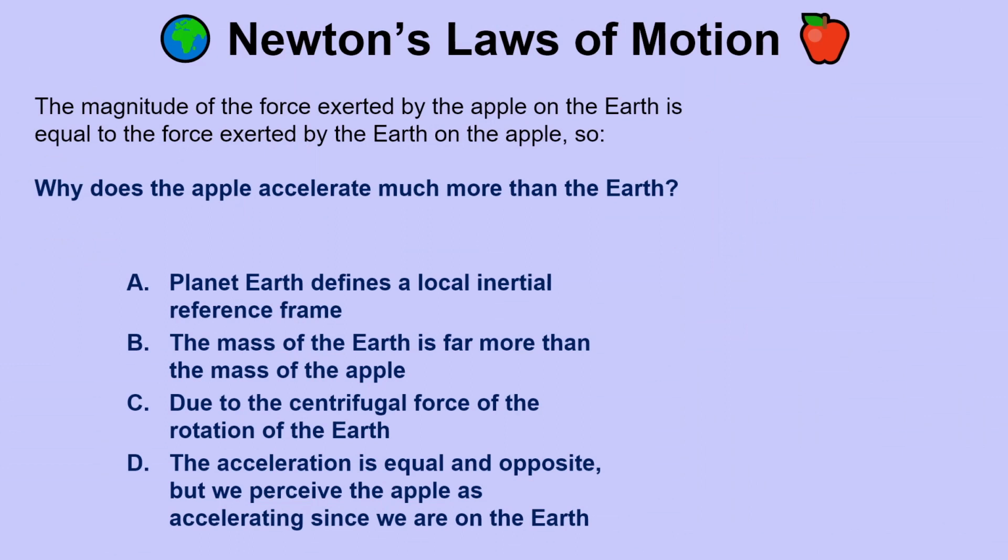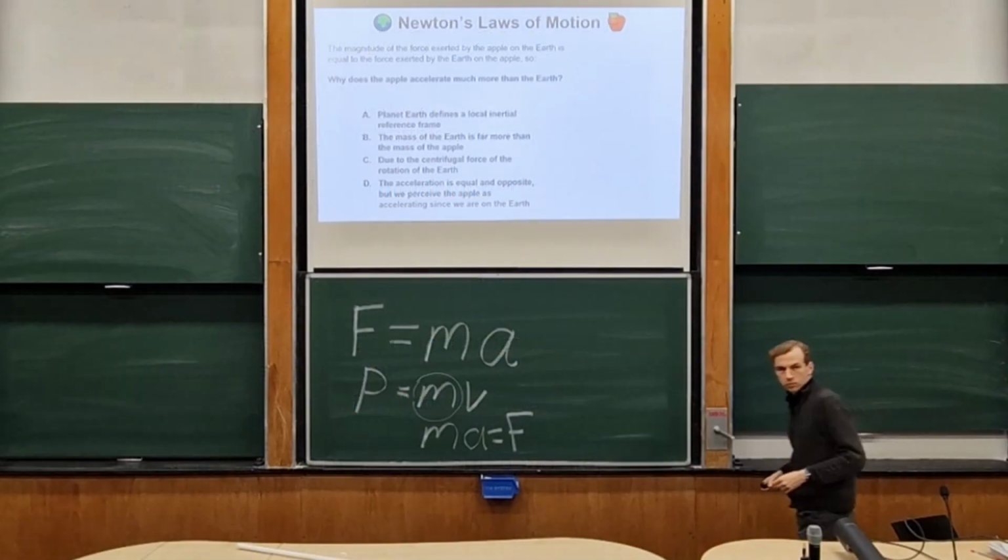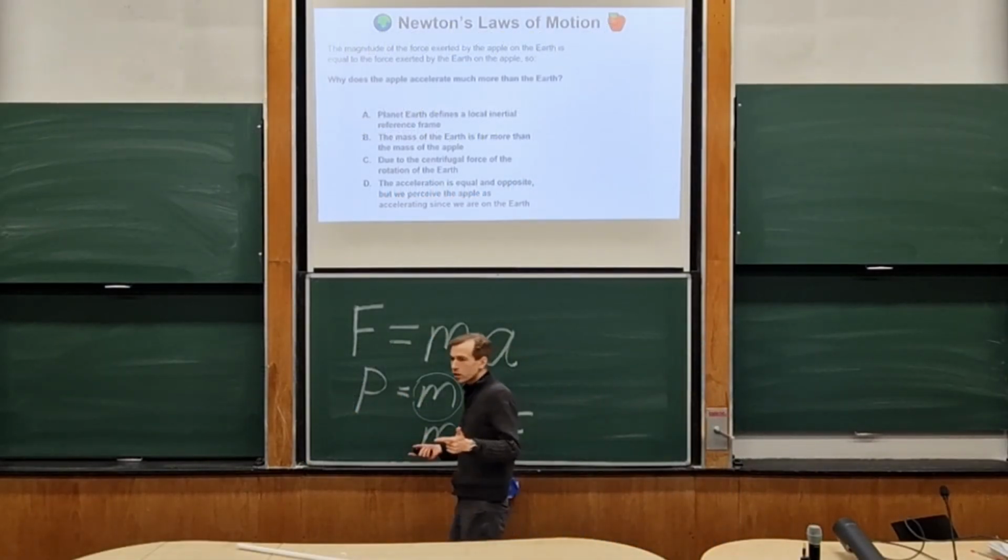So if you're not sure about this, one of the other Newton's laws of motion that we've just covered is really going to help you find the answer to this one. So think about what we've just covered with the other Newton's laws. That's going to help you figure out this question. Okay, let's take a look at the responses here.